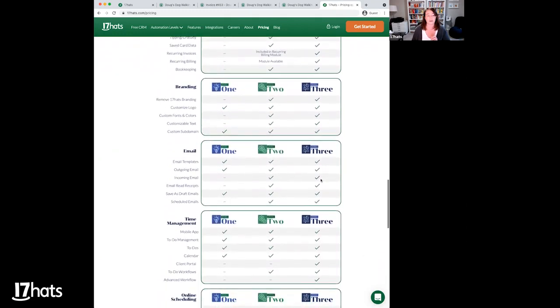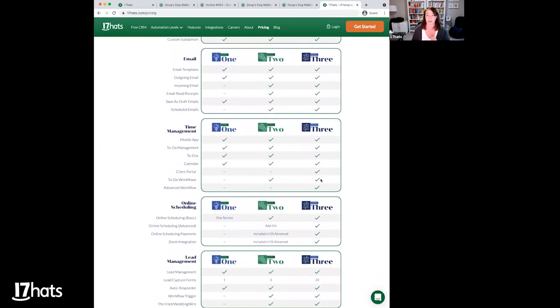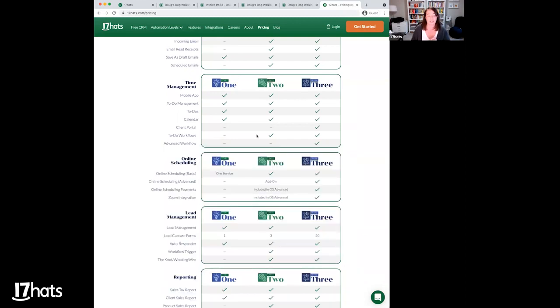So for example, let's say that you are really interested in those workflows. You thought that those were magic. We have some level threes here, so that's why I'm bringing this one up. And maybe you realize you want to have all the bells and whistles with workflows. So you can go to this chart, you can look at it, and then you can click on this line and it will show you exactly what that functionality is, what that feature is, and give you a little bit more information. So I would absolutely encourage you to take a look at this section on our pricing page.